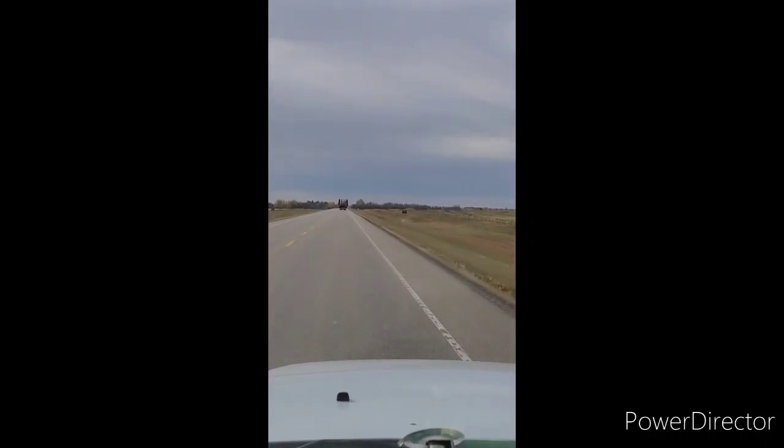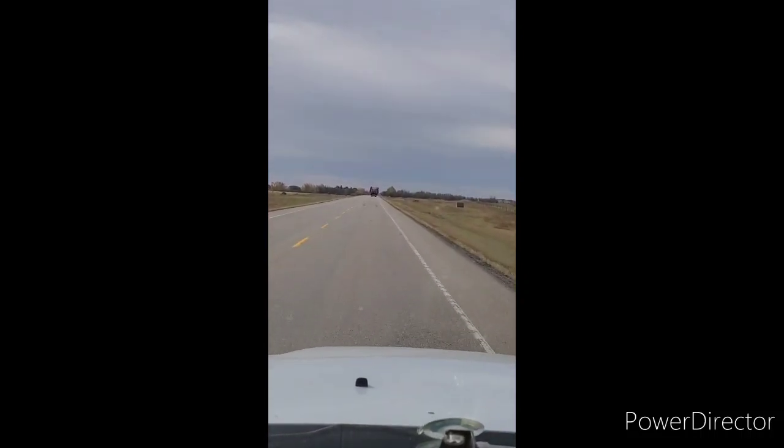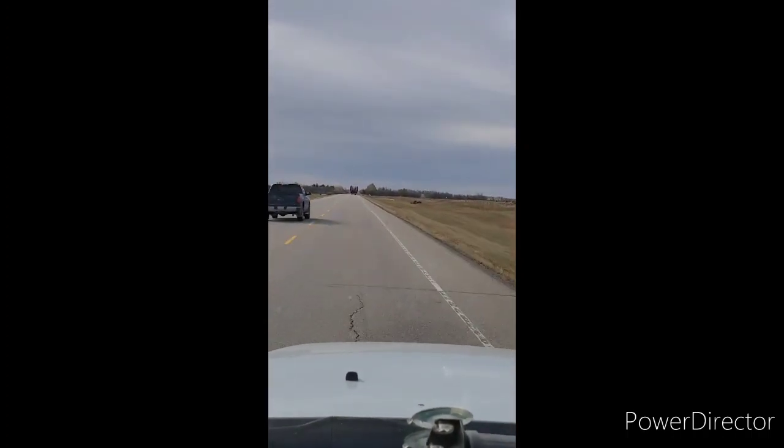Some guys say you could tow them at 80, but I find you run the risk of hot hubs and hot tires. Blow a tire out. That's all we need, right? Anyways, talk to you guys later.